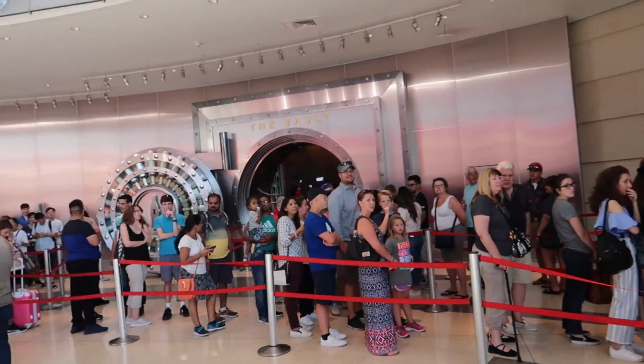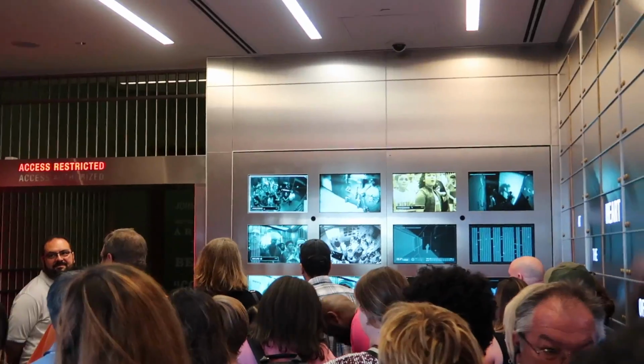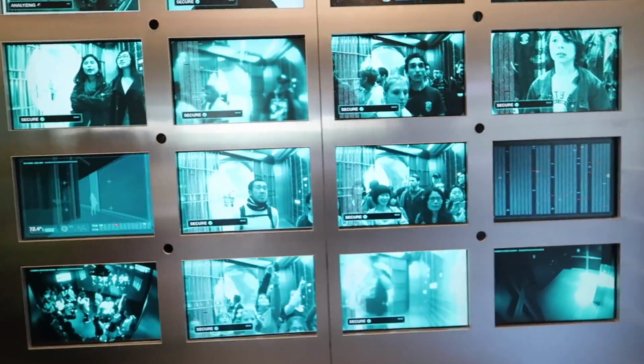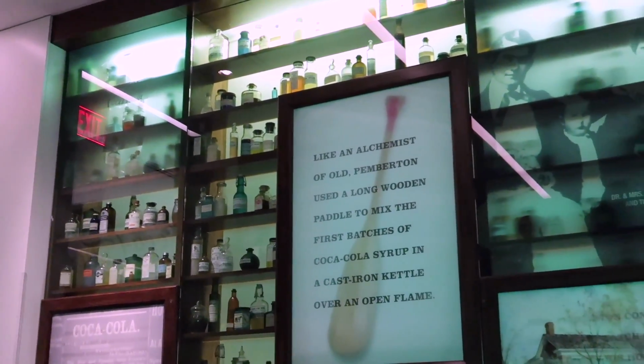We're gonna go in the vault next. Look at that door. We're going in. I'll watch you while you're in here. Wait a second. Is the formula among these bottles?